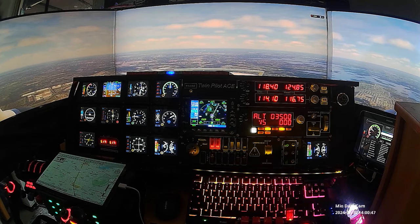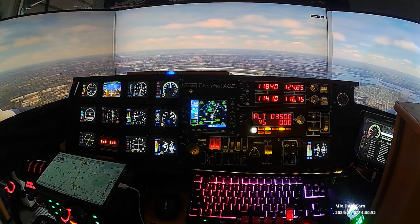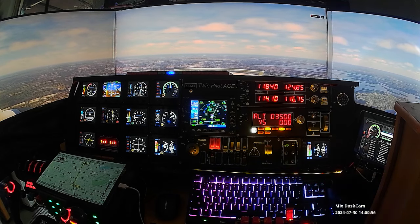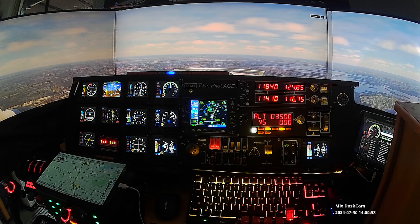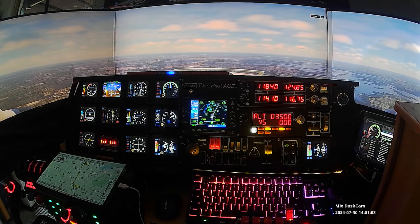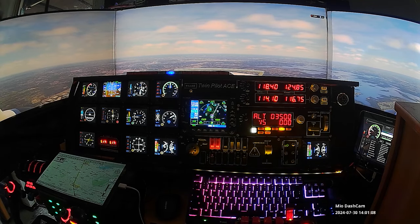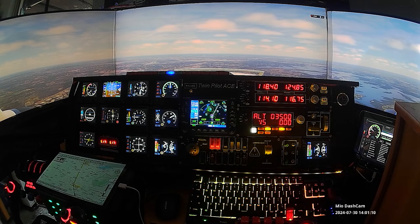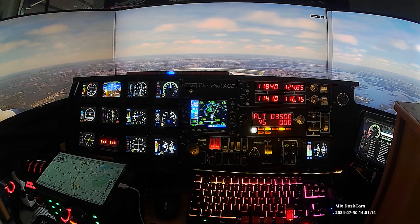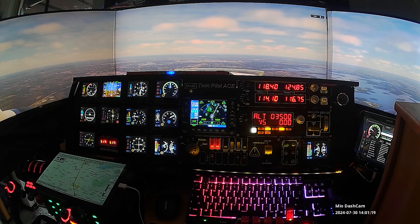American 2608, descend and maintain 4,000. Yes, 4,000, American 2608. Delta 4751 is passing 1,300 feet, climbing 9,000 feet. Delta 4751, Nashville departure, altimeter 29.98, continue.